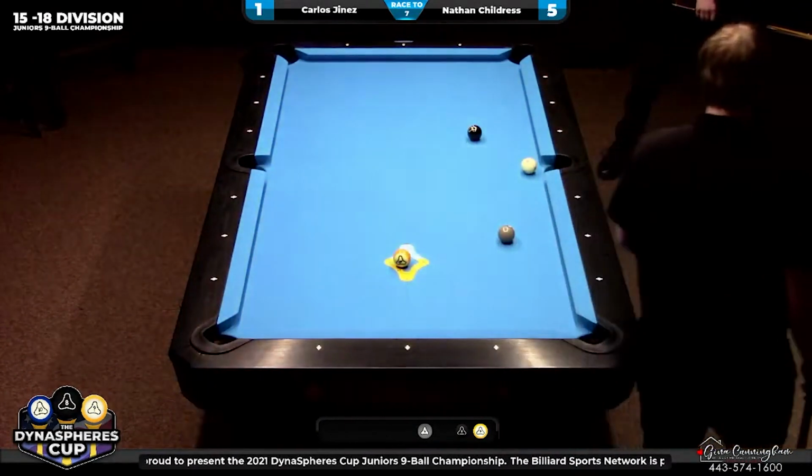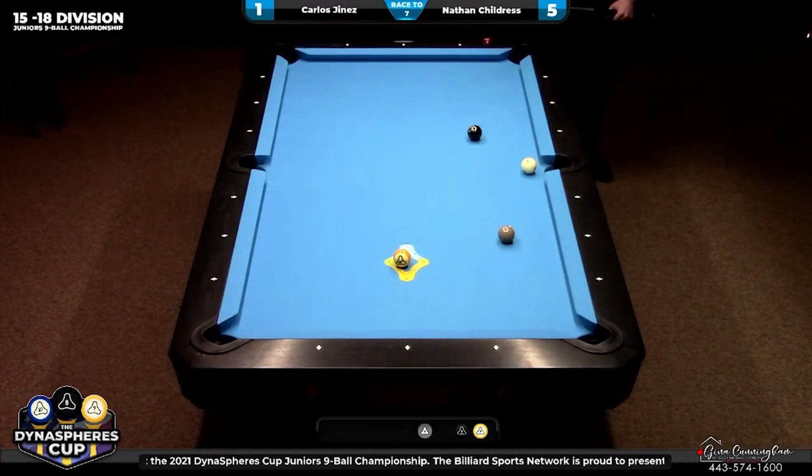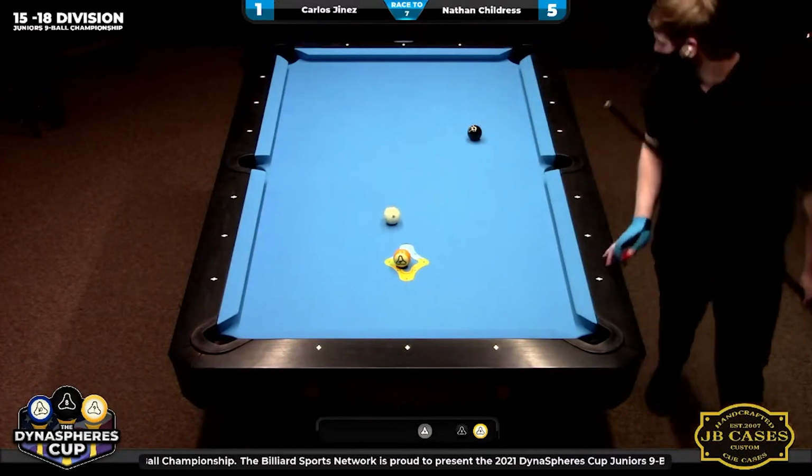This is one of those semi-tough shots where he's going to have to come off the rail with a little bit of low right, just to hold this cue ball back to the middle of the table. Right. Just like that. Yeah, perfect. Very smooth, right?